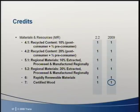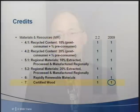You probably will also be interested in paying attention to the development of certified wood that is under major development. Until it is passed by the membership vote, certified wood will continue to use NC 2.2 language. That's all for the non-HVAC related credits. Mick, could you please take us through the changes in HVAC related credits?